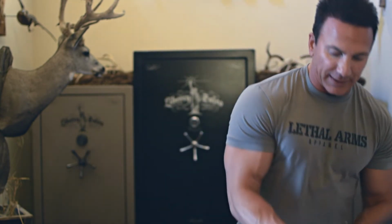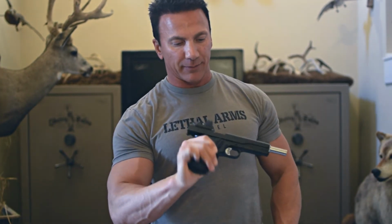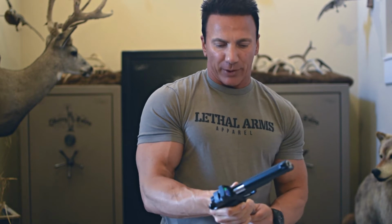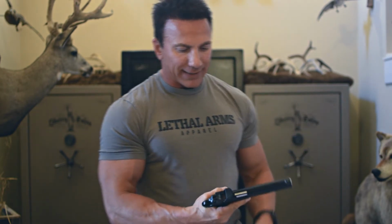Now, we get into the semi-automatics, okay? First thing we're going to do is make sure that this gun is empty, which it is. We always check them twice, but it's a 10mm. Some of you are going to ask, what's that sight on top? That's a reflex sight. So a 10mm, for whatever it's worth, has about 80% more power than a 45.